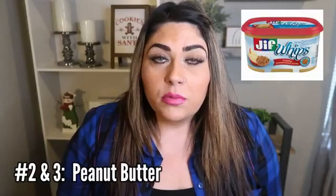Number 2 is peanut butter. I have 2 favorite peanut butters. I couldn't just narrow it down to one, so I'm gonna share both of them with you. The first one is Jif Whips. I love Jif Whips because I feel like I am indulging in real legit peanut butter. Well, I am. It is real legit peanut butter. But Jif Whips is delicious.